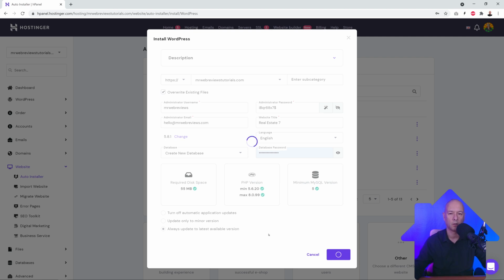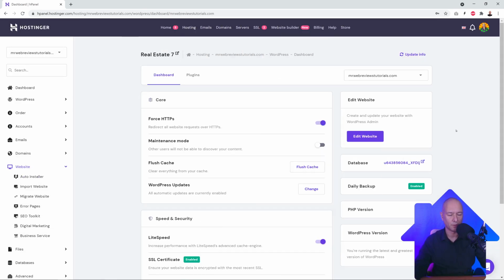Now, this is going to take a few moments, maybe right up to 1 minute, depending on how fast your internet connection is. So I'm going to pause the video right here, and I'll meet you guys when it's completed. Okay, very good. So this is installed. Once the installation is completed, it will go back to this screen. There is no notification letting you know that it's completed. When it goes back to this screen, that means it is completed.